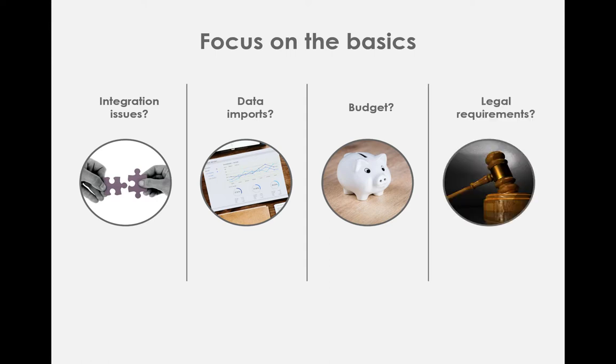And the final thing is look at the legal requirements. If again you're in a heavily legislated market, then making sure that your recruitment CRM adheres to the minimum GDPR and compliance issues would be an absolute basic. Many recruitment CRMs are not born for recruitment companies. They are basic office databases that have been tweaked for recruitment. So sometimes the absolute basics simply are not there.